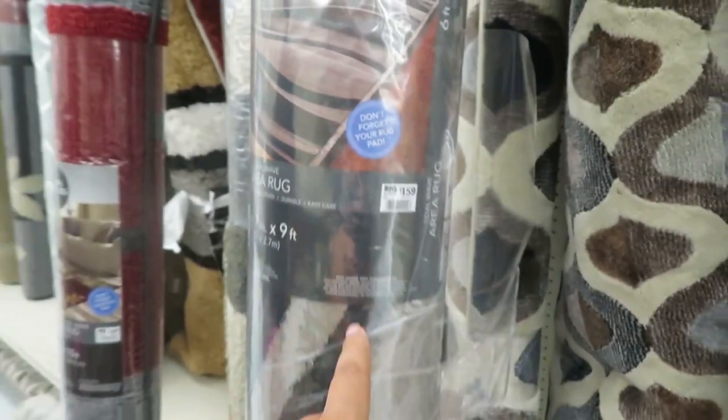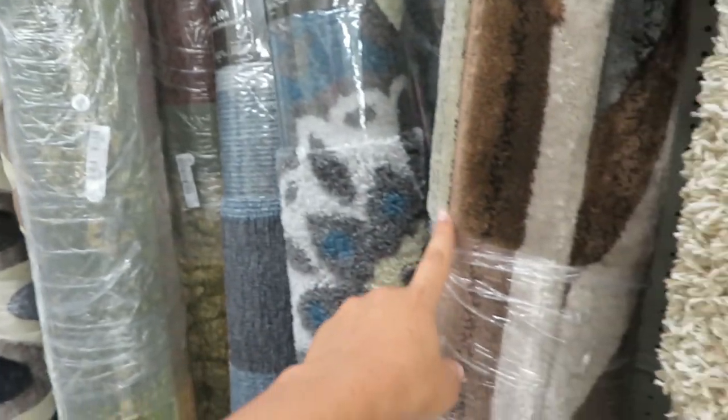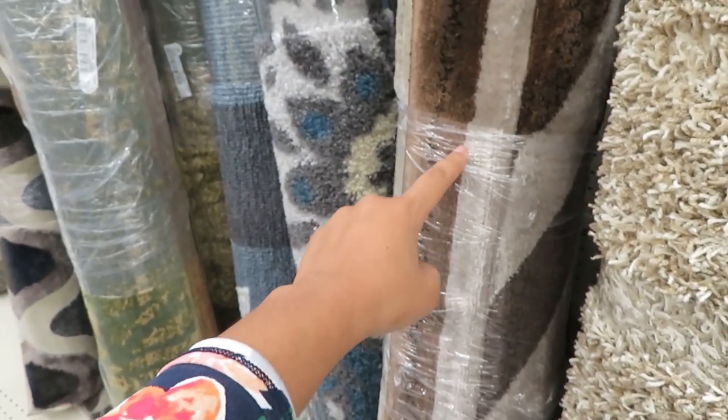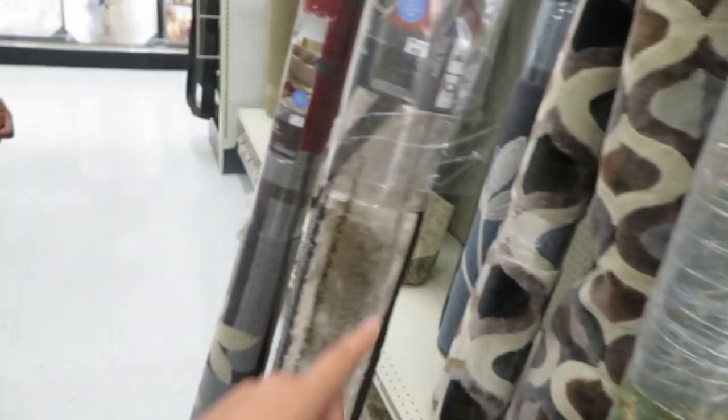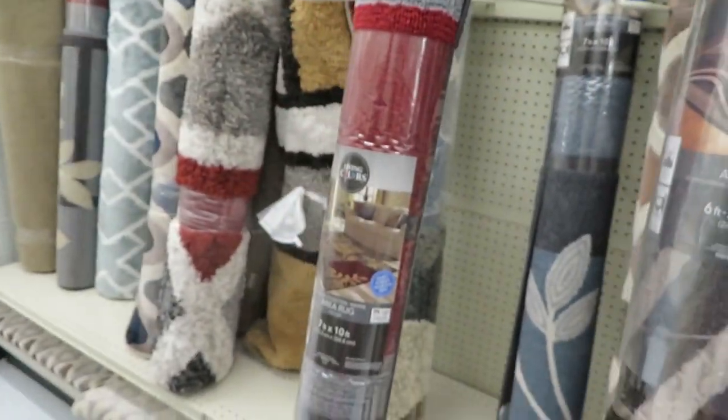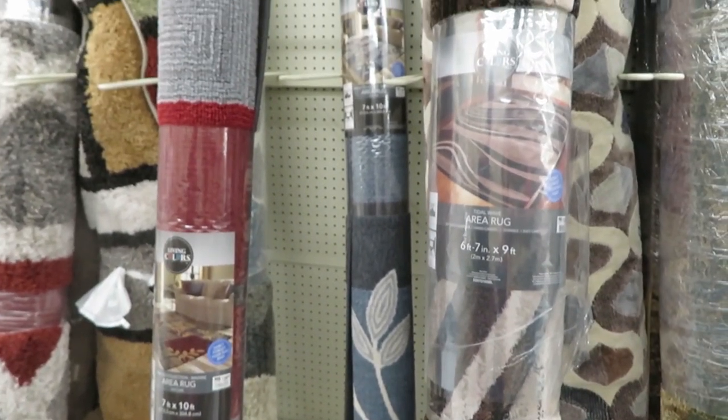However, I found one that's not packaged. It looks like it was a return. So I'm gonna see if I can get a discount on this. And if I can get this for the price of that one or less, I'm getting it. We'll see. But which one? Well, let's see, can you get a knockdown price? And then we'll see it from there.